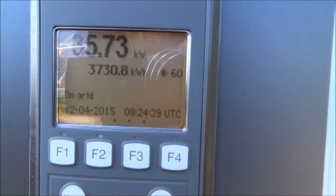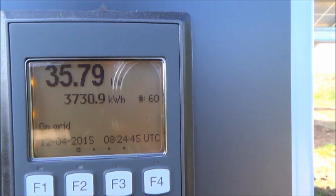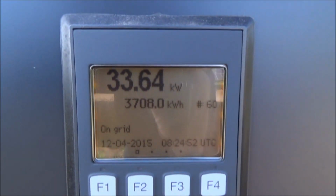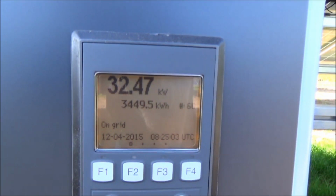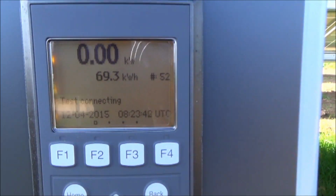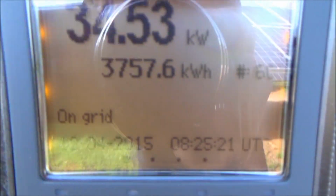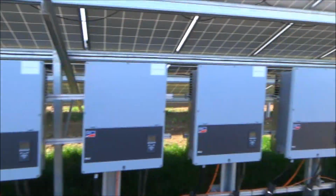Well, that's interesting. Now, it's telling us what that is producing. 32.11 kilowatts. 35. So that's changing all the time. What's this one say? 33. 35. Crikey, so these are all telling us what these panels are producing. Now if you add all that up, you can work out what this bank is all doing if you went along. That one's doing 0, so there must be something wrong with that. So someone's going to have to come back and fix that one. Test connecting. So it says on grid on them. So yeah, that's interesting because it's showing what it's all producing.